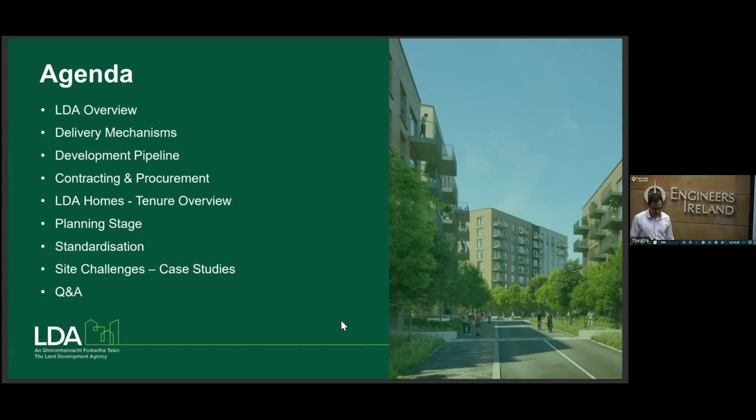And then finally, Kevin is going to go through some of the development challenges we're facing across our sites. And Kevin's going to look at case studies on Castellans and Balbriggan, which has quite a large upfront infrastructure package on it. And then Dyke Road in Galway. And then finally, Bluebell site in South Dublin, which has an enabling pack and some existing structures on site as well. And then finally, we'll do a Q&A at the end.